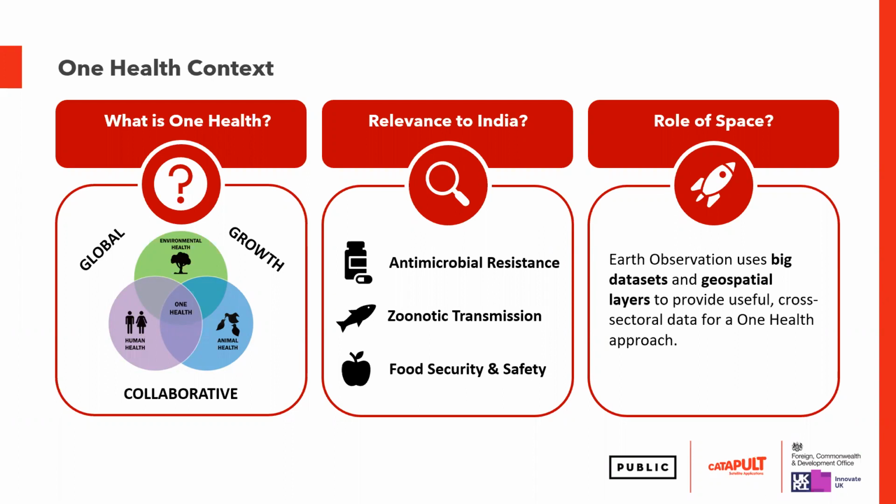One Health is extremely relevant to India because it's one of the highest AMR countries in the world. And it also has one of the highest AMR attributable burden of deaths due to AMR diseases, which means that a large number of pathogens have become resistant to the first line of antibiotics. And this is leading to multi-drug resistant diseases and pathogens.